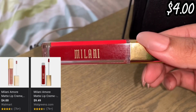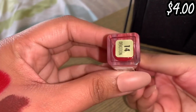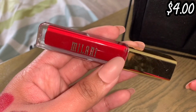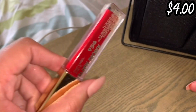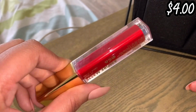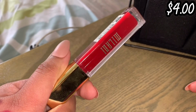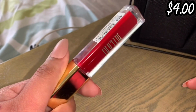Another one I already know I'm gonna keep is a Milani Amore Matte Lip Cream, and this one here is in Devotion number 14. This is the most perfect red that I have in my collection. It's so beautiful. It's a blue based red, and it's one that I could use with anything, and I know that I'm gonna look good, so I'm definitely keeping this. The only thing is the formulation sucks. It's super drying, but the color is amazing, and these are so pigmented. I own another one of those, which you're gonna see in a bit.